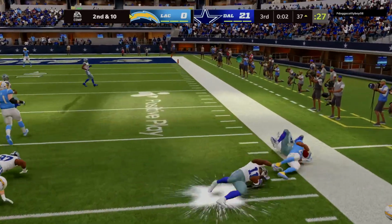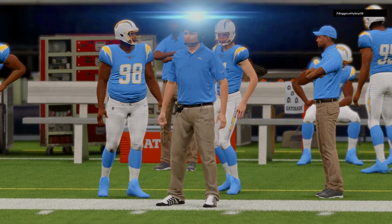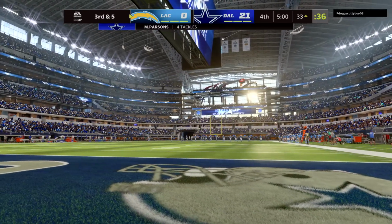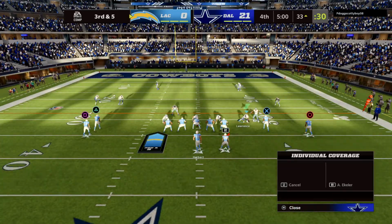Yeah, especially maybe want to look at some safer routes after the interception he had that ended their last drive. The Chargers on third down, just 1 for 5 to this point. This will be 3rd and 5, and that is going to do it for this third quarter of action. This is the National Football League on EA Sports.